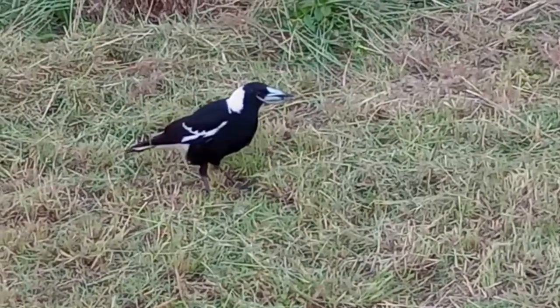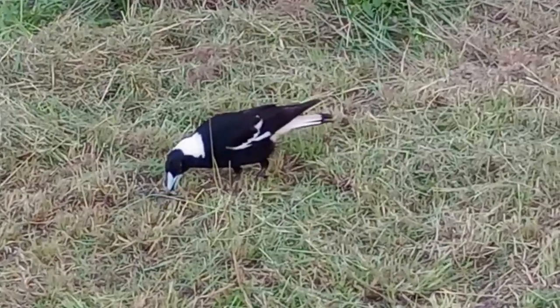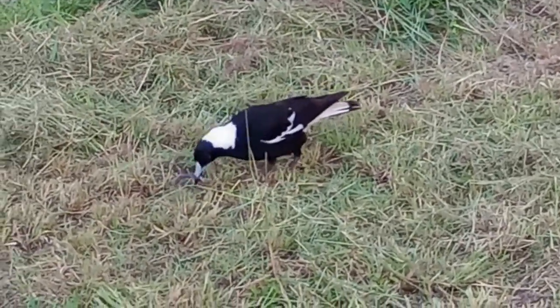He couldn't grab both the tail and the body of the skink at the same time, so he ended up leaving the body behind.